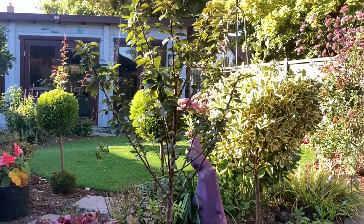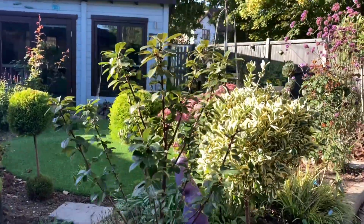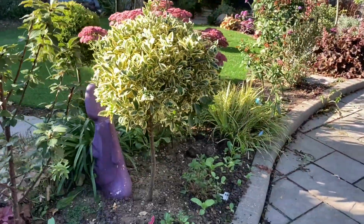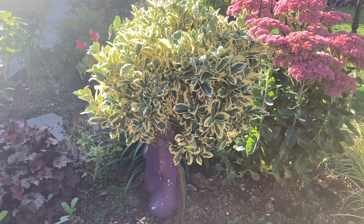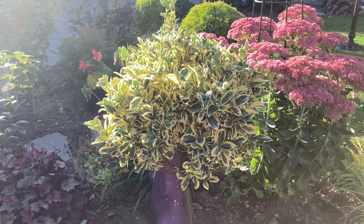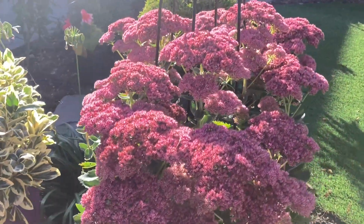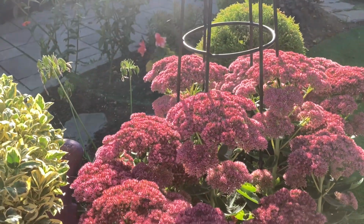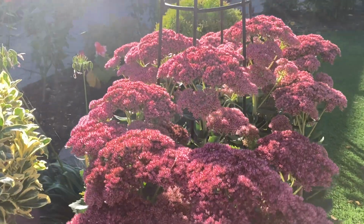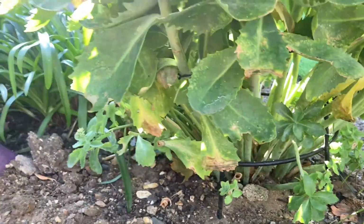That's my cherry tree, which I did have cherries on earlier, and I ate them and they were lovely. We have another topiary euonymus, and look at this beautiful, beautiful sedum Autumn Joy. It's enormous, and to be honest, it would be twice the size of this, but I cut a lot of the stems off around the edges. I don't know if you can see that, because they're growing again, because it was just so big.